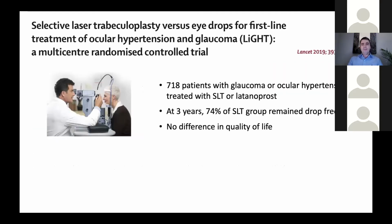Now the last of these landmark studies is the LIGHT trial, which is a study looking at another type of laser called SLT, or selective laser trabeculoplasty. And in this study, they looked at people who had just been diagnosed with glaucoma, this time open angle glaucoma, the most common type in the UK, or people who just had high pressure in their eyes, who didn't yet have glaucoma, so we call that ocular hypertension.